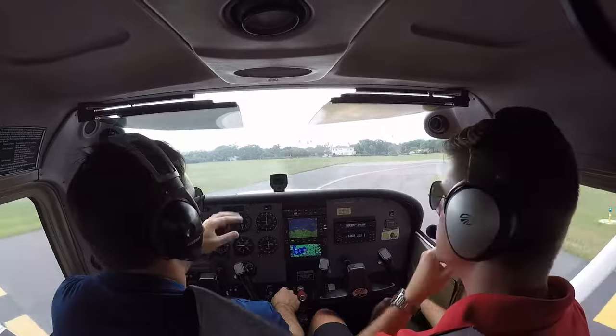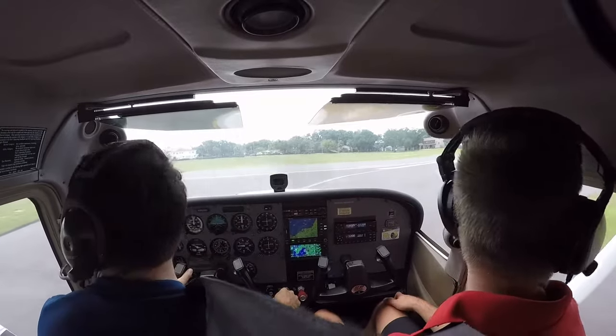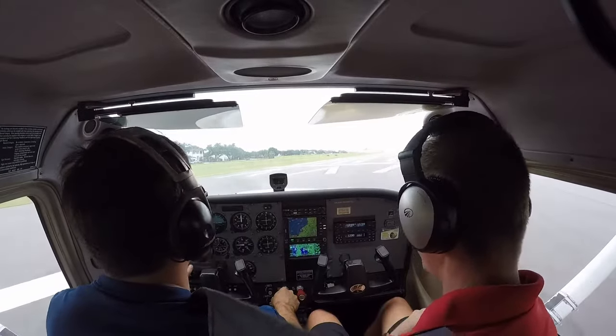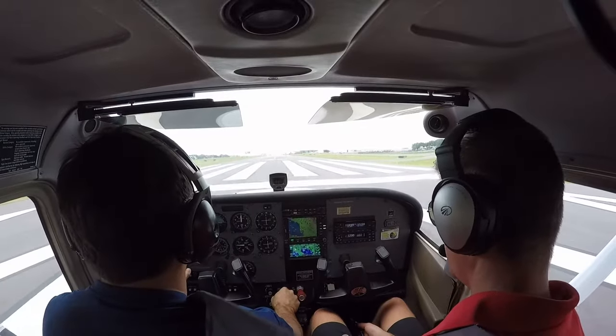Do you usually stop in the middle, or do you just kind of go? It depends. You can just keep rolling. Okay, we'll do the rolling takeoff this time. Yeah, just remember that wind's coming a little bit from the right. So we'll do a right. Yep, you got it. Here we go. Takeoff time.